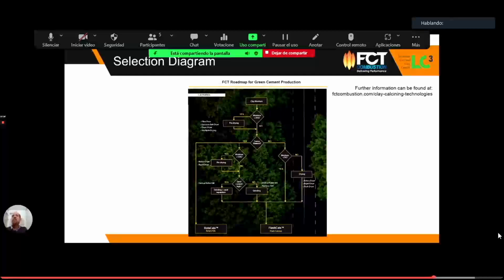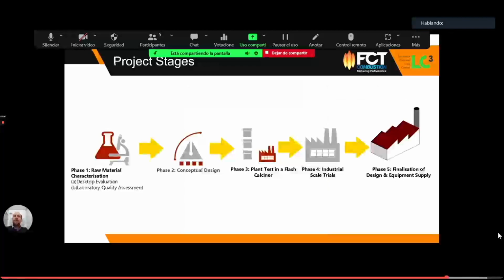In any case, both rotary kiln and flash calciner can be used, but for each case, one of the two technologies will be best suited. We developed a diagram you can see on our website to help you navigate through these decisions. As a first overview, when we are talking about the stages of a project, I think the first stage, phase one, raw material characterization, is the most important point, because from here you get all the characteristics of the clay and how these characteristics will impact the rest of the design of the plant.